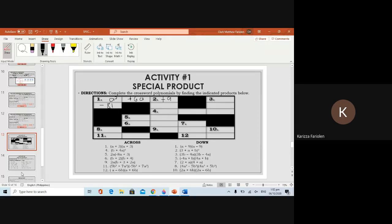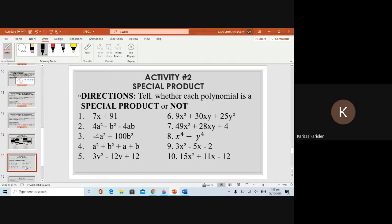Another activity to do is activity number 2, which is special product again. The direction is to tell whether each polynomial is a special product or not. Just write special product or not; the shortcut for special product is SP. Answer on the activity sheet. You will return it on Monday in a brown envelope with your name, grade, and section.